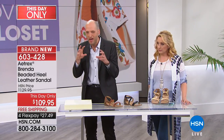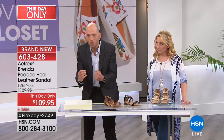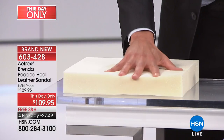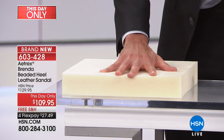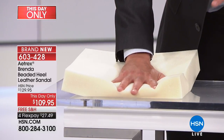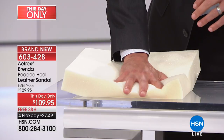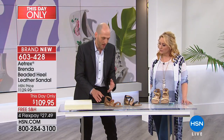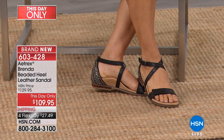But then on top of that, we have that thick layer of slow release memory foam. Your foot just sinks inside of it. And all of our feet are like snowflakes. We all have different pressure points on our feet, every one of us. So what's beautiful about memory foam is it's going to conform to your unique feet. And then we have antimicrobials. And when we get to the upper of the shoe, we have incredible fit flexibility.